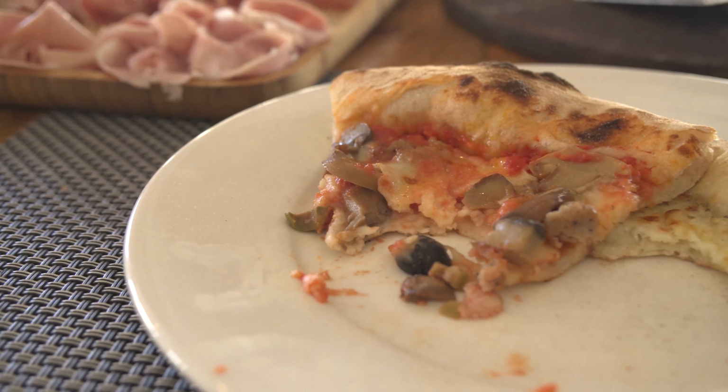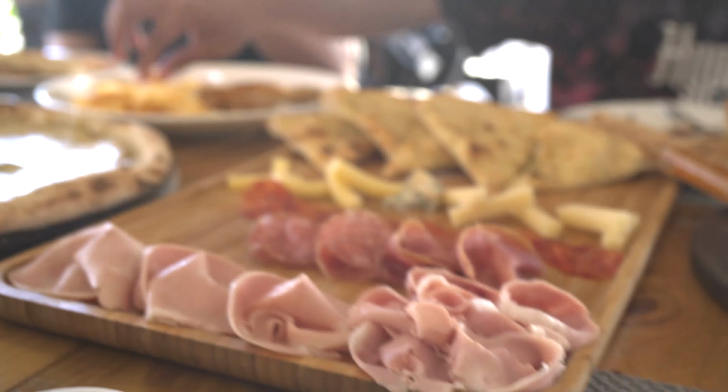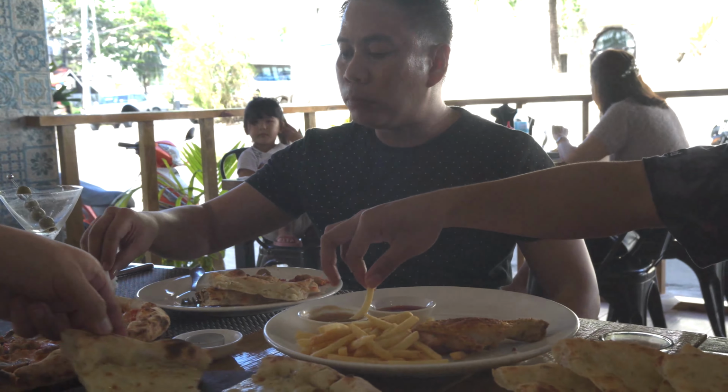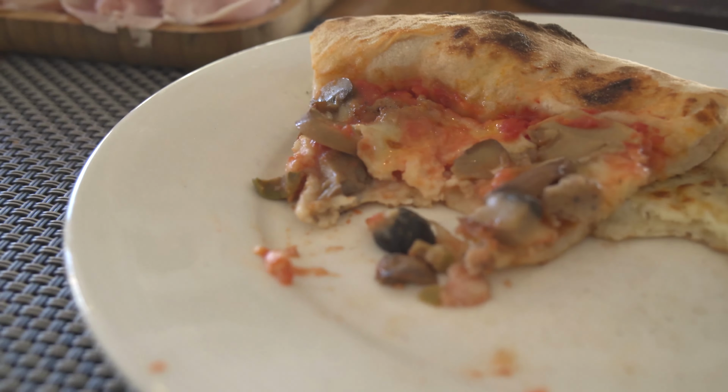Which to me is good. It's just something I wouldn't expect. It's like tasting like a sausage McMuffin on pizza. But it's got a lighter pork flavor, and then more emphasis on the pepper.